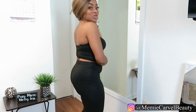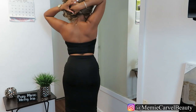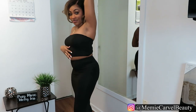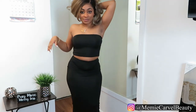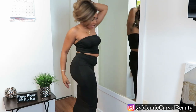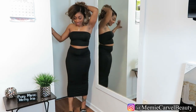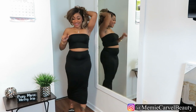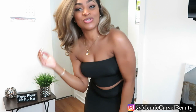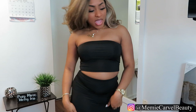But I am so in love with this look. I don't think you guys understand. This looks so freaking good, and it feels so soft. I just love the way it hugs my curves. Hopefully you guys can see how it's hugging me. I am in love. I really adore this look. You guys understand? I love this look. Super gorgeous. It really snugs me, and it feels so good.